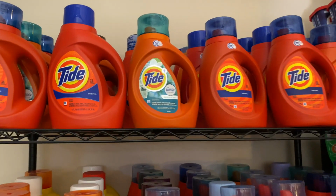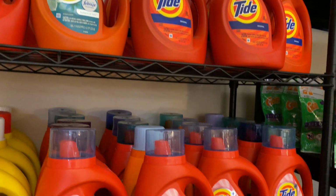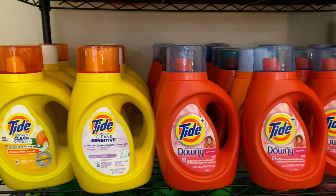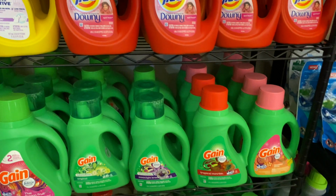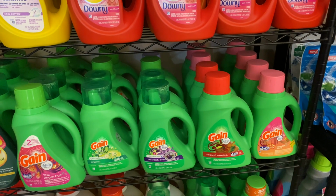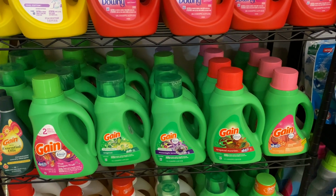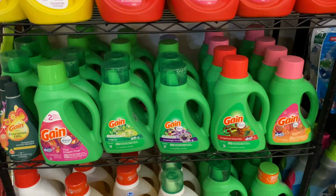So I keep my Tide up here, just kind of rolled up on these shelves right here. The top two shelves are Tide, and then I have some yellow Tide over here as well. And then down here we have our Gain laundry detergent, and I have all different scents of Gain down here. I don't really discriminate. I like all of the Gain scents.